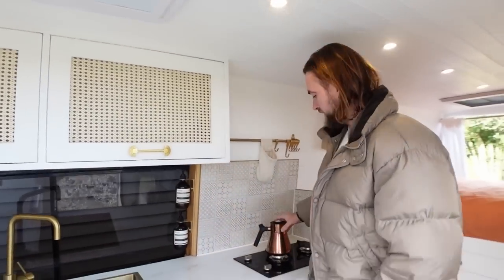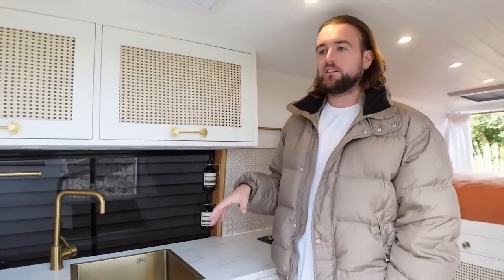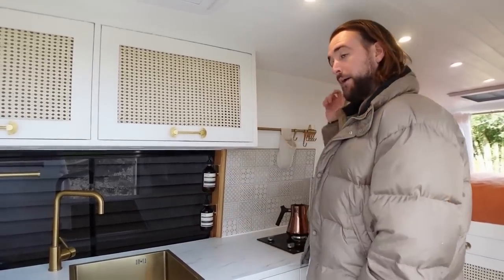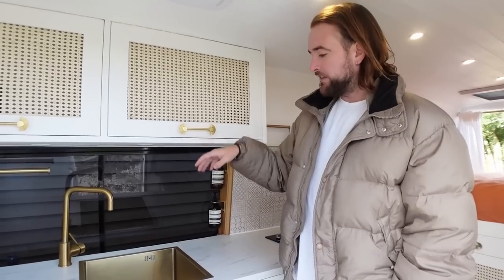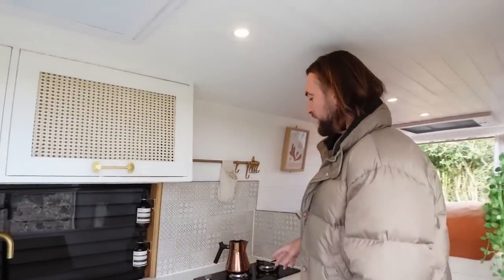So our tap only has cold water, so if we want hot water in here, we just boil this kettle. The water supply is underneath the van, so we have a 120 litre fresh water tank, which is at the back of the van, which I'll show you in a minute. And then directly below this sink underneath the van, we have a 25 litre grey water tank. So you're only emptying it twice a week, and it's got a little tap on it, so it's really easy to empty. Just a few things to add about the oven.